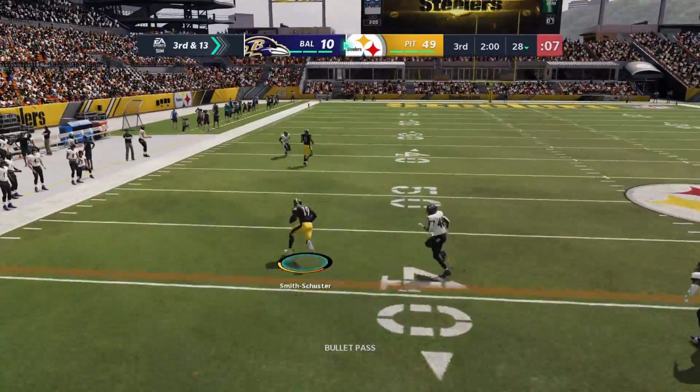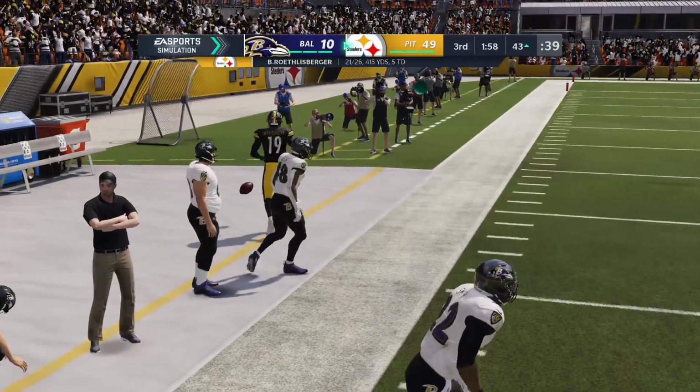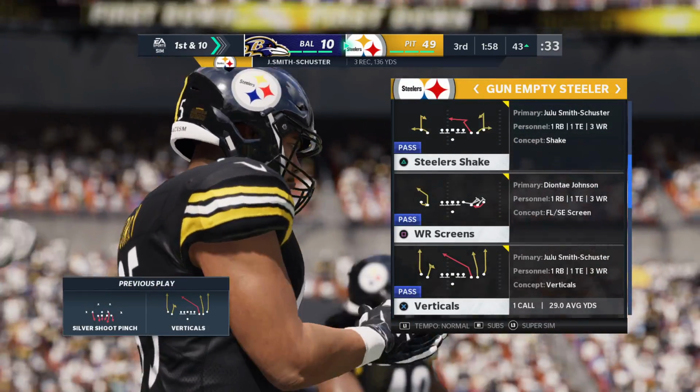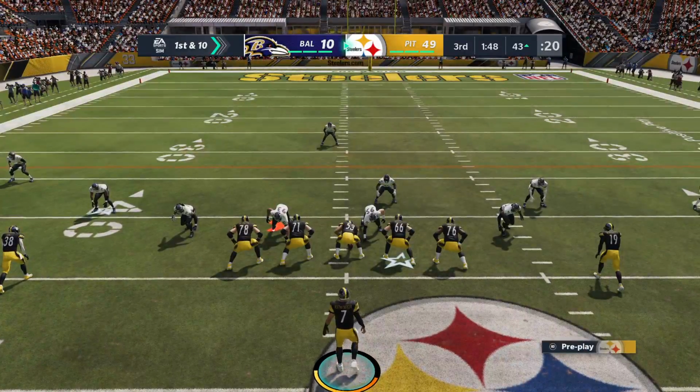You just want to focus on the good stuff. Open man, Smith-Schuster, it's complete. And he gets this to the other side of midfield across the 45 before going out. A big play there as they get the conversion on 3rd and 13. 1st and 10. Oh, that was a nice job there.